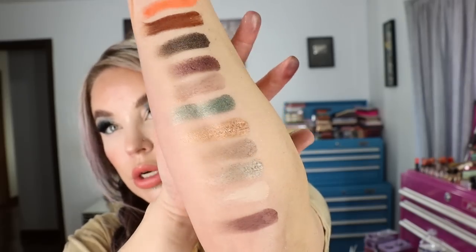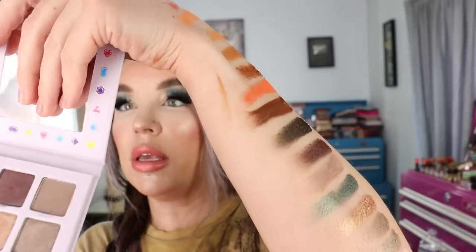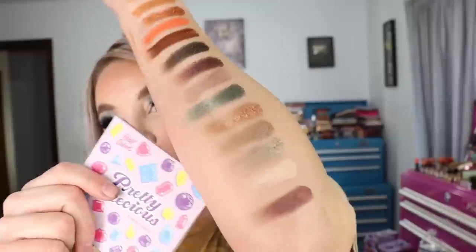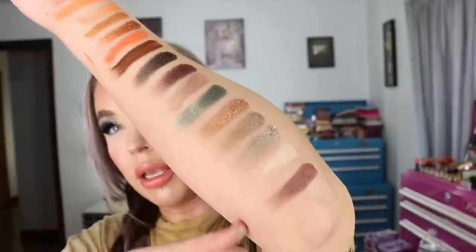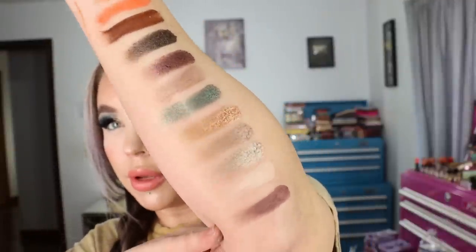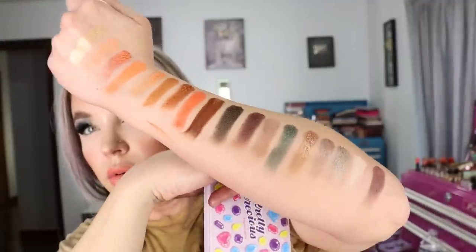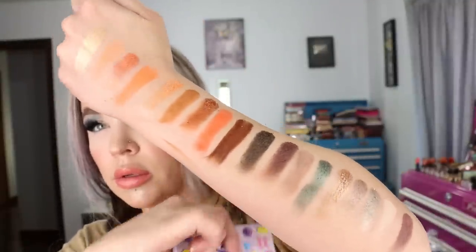So those are the swatches right there of the Pretty Precious palette. It's almost standalone. I do find myself wanting to bring in a lighter shimmer shade for the inner corner. But pretty palettes though, from Half Caked right there. And a huge thank you to Half Caked for sending me over all of those products.